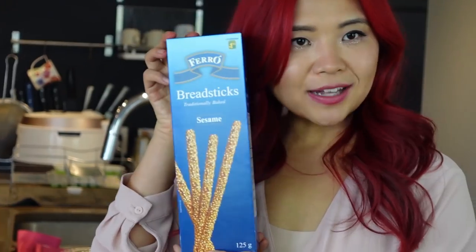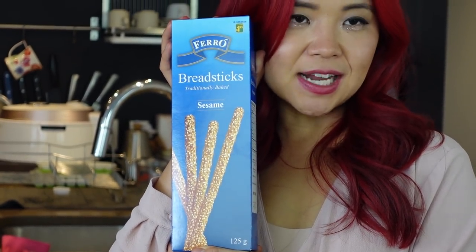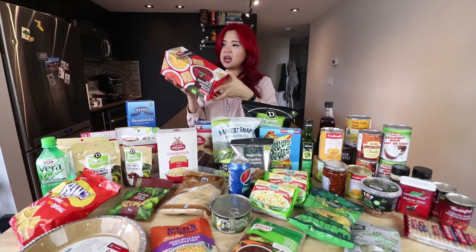We have breadsticks, sesame breadsticks. I don't know what I'm gonna do with this. I think this is like a nice little snack. Dip it in hummus, I don't know. Saltine crackers, a giant box. Yeah, crackers.